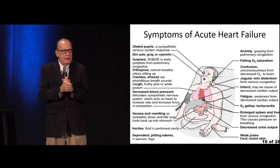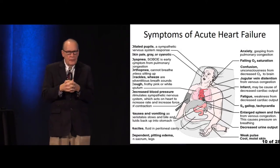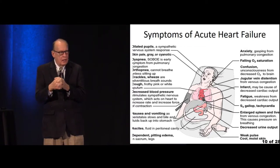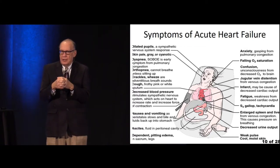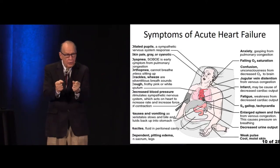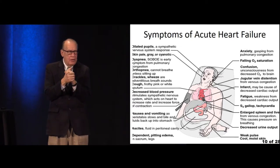Some of the pathophysiology of pulmonary edema is very straightforward and kind of neat. So the idea here is I'm not pumping out enough blood, so I'm not oxygenating enough. And so the sympathetic nervous system says, well, I'll take care of that. I'll just make the heart beat harder and faster. We know that adrenaline will cause the heart to beat harder and faster.